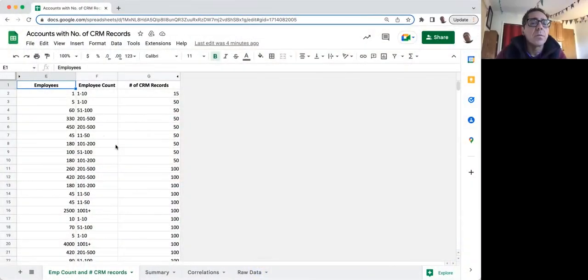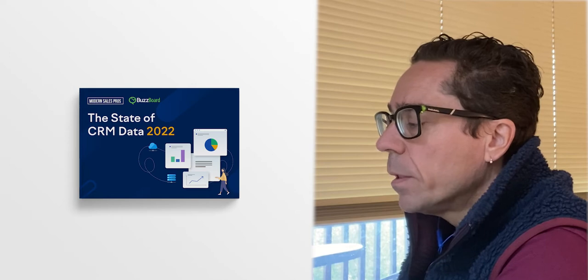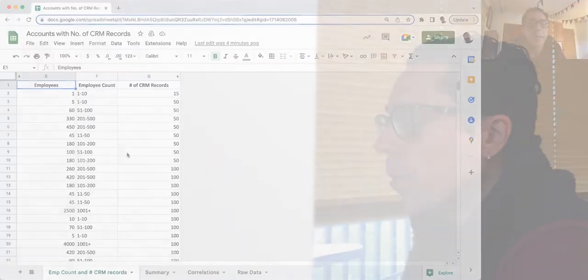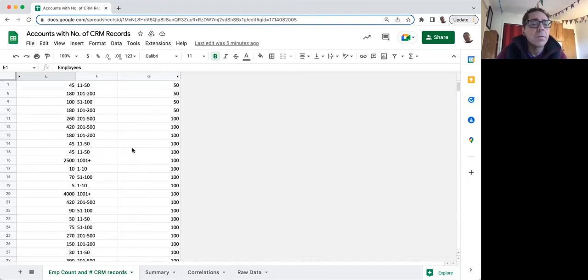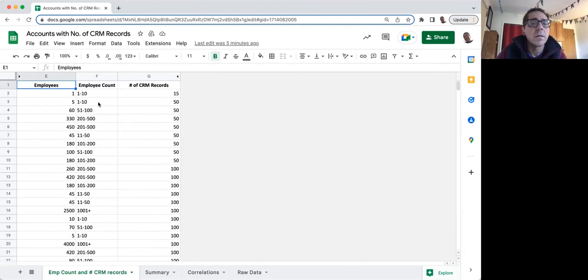Here at Buzzboard, we do an annual State of CRM Data survey, and we published that in May, June of this year. And we've done some supplemental polling of our user database to match up how many employees they have, employee count range. You can see number of employees, employee count range, and number of records in their CRM. So we have close to 400 records in this data set. And some of these are on the smaller side.